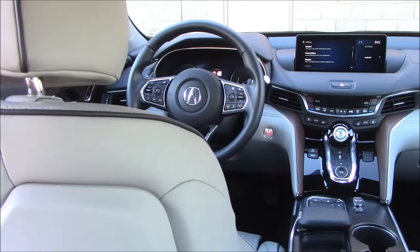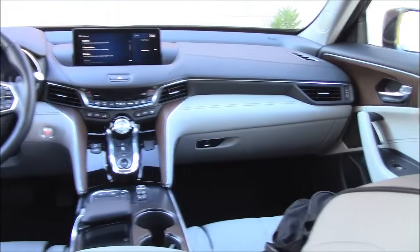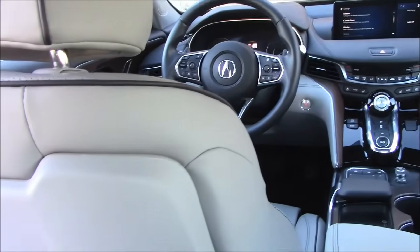Better take a break. Overall, this is a very nice cabin. I think the Acura owners will be happy with it. Very nice leather, too.